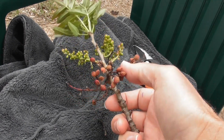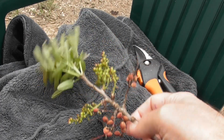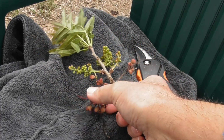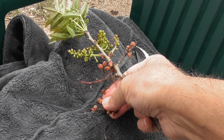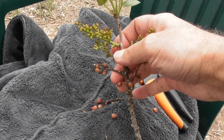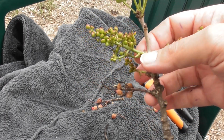So these are last season's nuts, still on the tree. They're last season's edible little nuts. And this is the new nuts forming this season. This is this year's season.